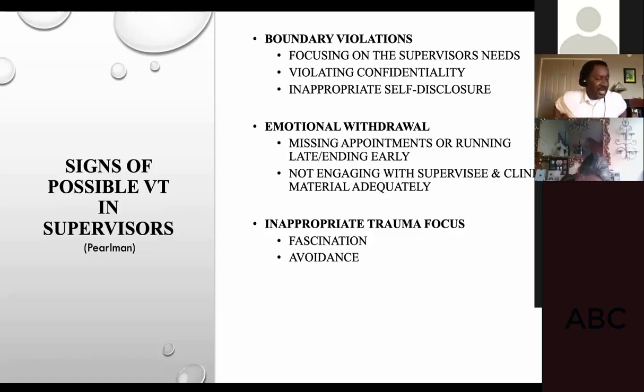And for supervisors, I'm going to add one thing. When it says violating confidentiality, you understand that in terms of clients, but we have to understand that in terms of our supervisees. If we get with our supervisee and we start to talk about another supervisee, that is a no. That is telling the supervisee that you're going to talk about me behind my back with some other supervisee as well. And that just ruins what that person's going to be able to be open about.